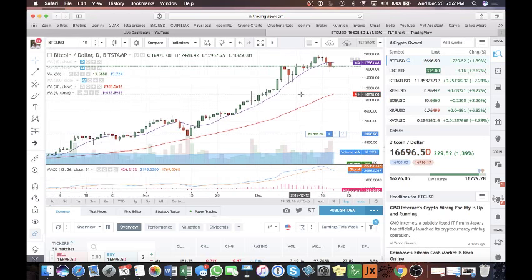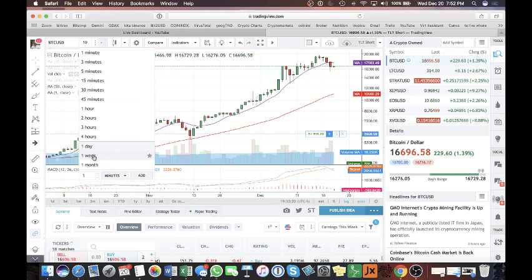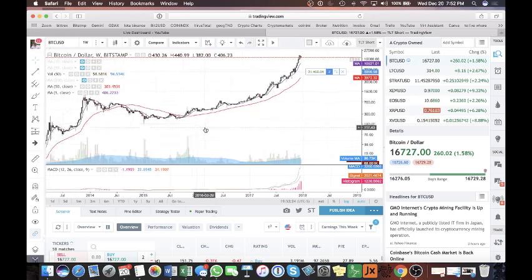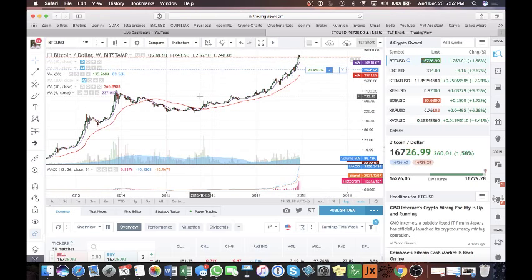This is Bitcoin. I'm going to give you a real quick analysis of this. I'll make it a quick video. Let's look at the weekly chart of Bitcoin. One thing that I did when I started looking at Bitcoin is I looked at the levels of support and resistance and the long-term trend. So I want to show you briefly here.